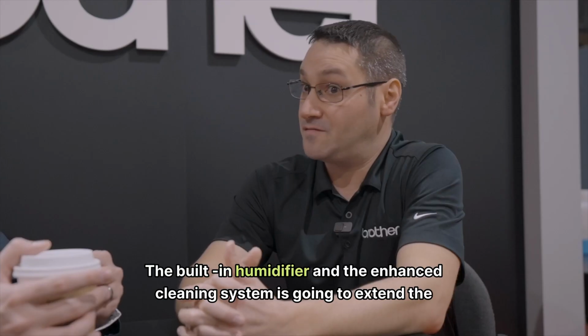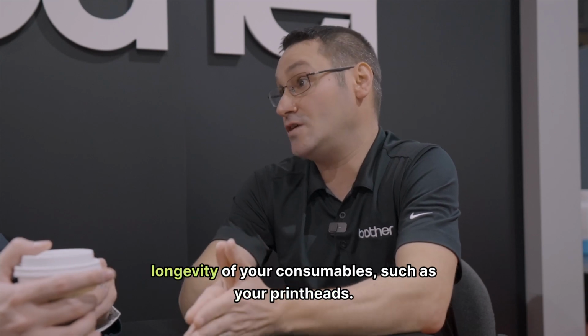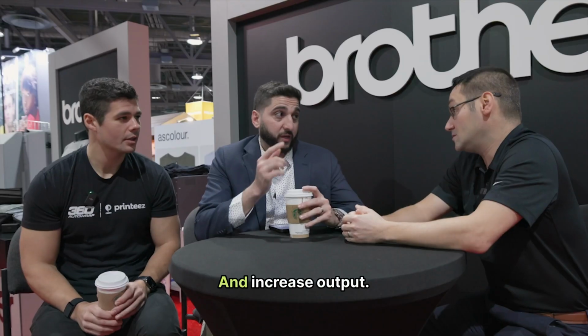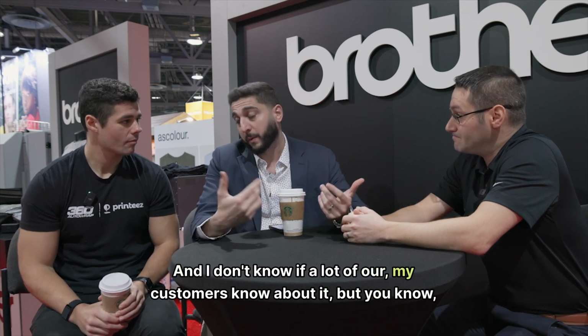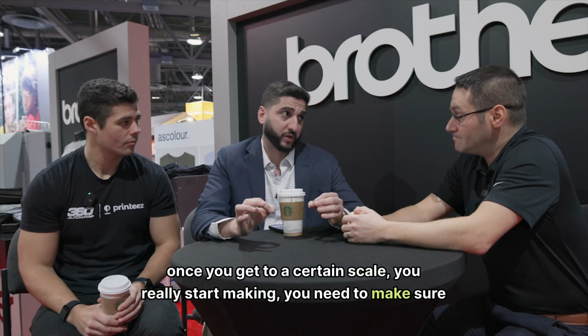The built-in humidifier and the enhanced cleaning system are going to extend the longevity of your consumables, such as your print heads and other consumables as well. And increase output, because if it's doing more cleanings, it's stopping printing and slowing things down. And once you get to a certain scale, you really need to make sure everything's dialed in.